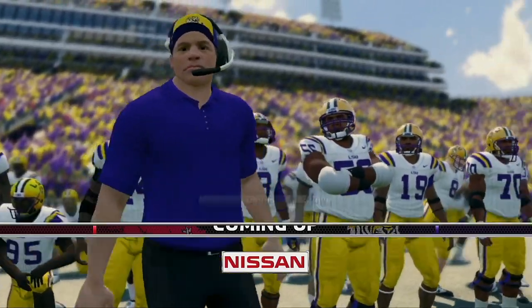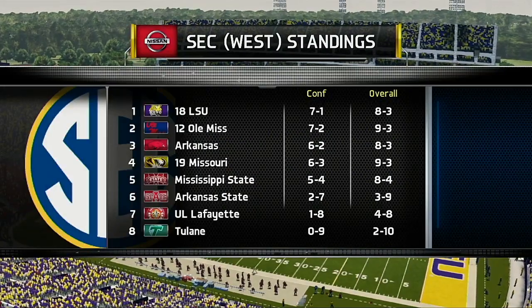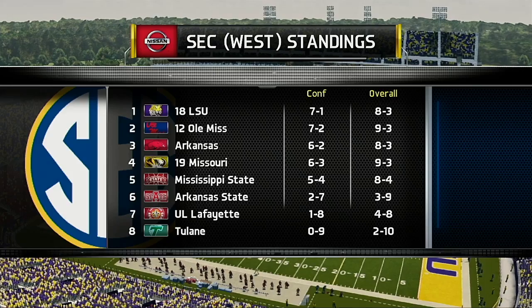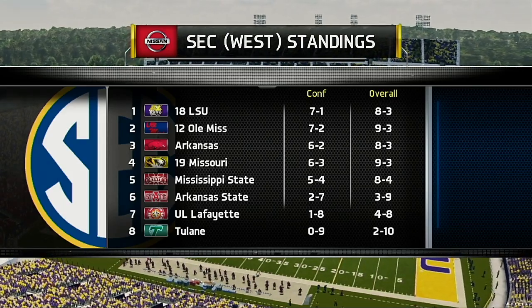I have to be honest with you. The trophy doesn't have to be beautiful in order to be meaningful. It's not a pretty trophy, but one that Arkansas and LSU covet greatly. The battle for the Golden Boot is coming up.